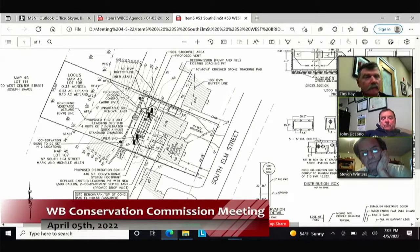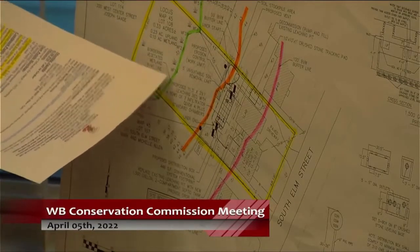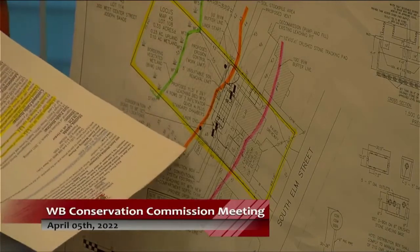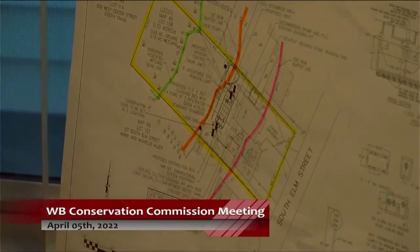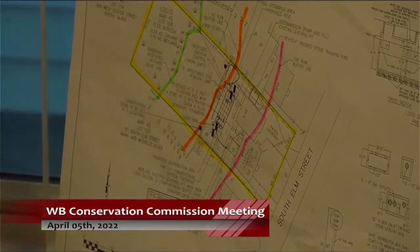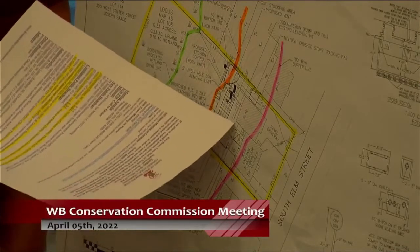So, once again, my name is Dave Klenner from Collins Civil Engineering Group. I'm here for a septic repair on 53 South Street. Is that South Elm Street? I'm sorry. Once again, the property line is marked and designated in yellow. We have a wetland line designated in green, delineated by Brooke Monroe. We have a 50 foot in orange and a 100 foot in pink or red. The septic system is going to the rear of the house. There's leaching pits here and here, very close to the slab of the house.